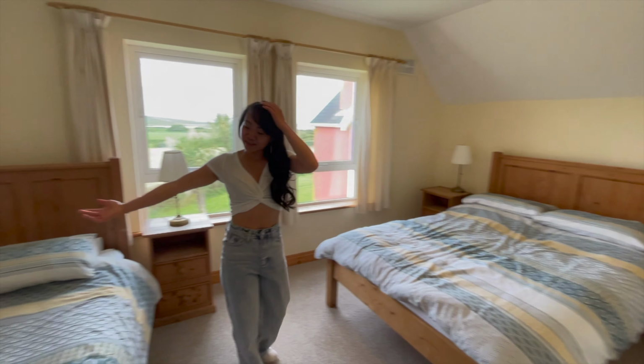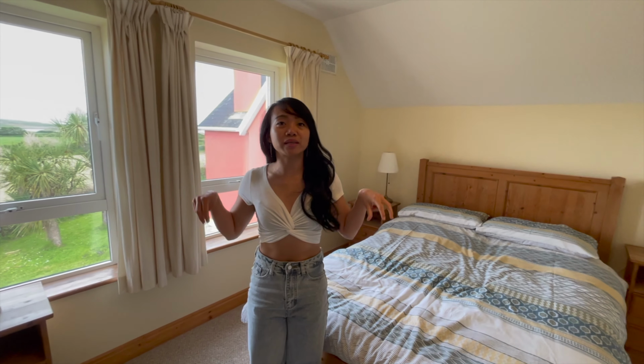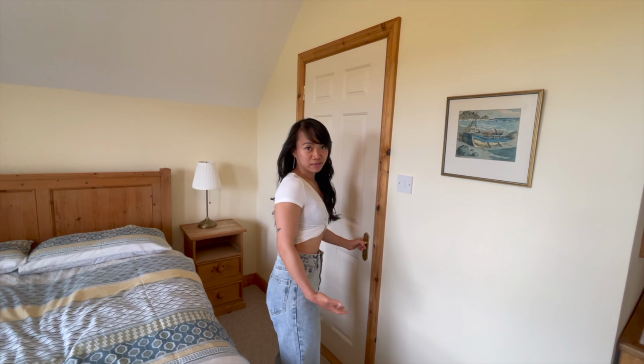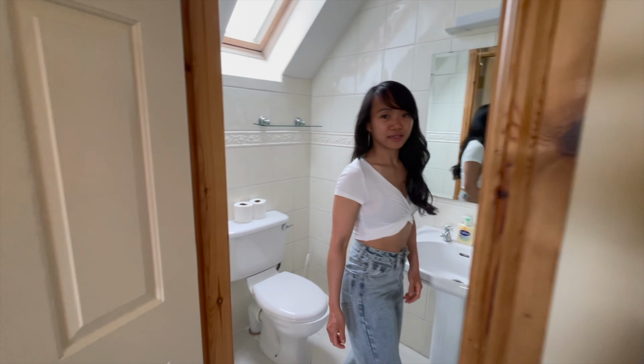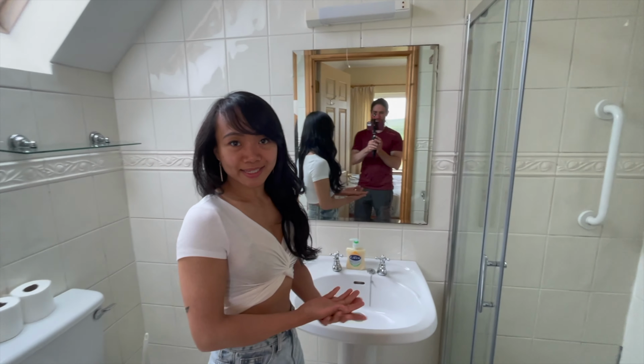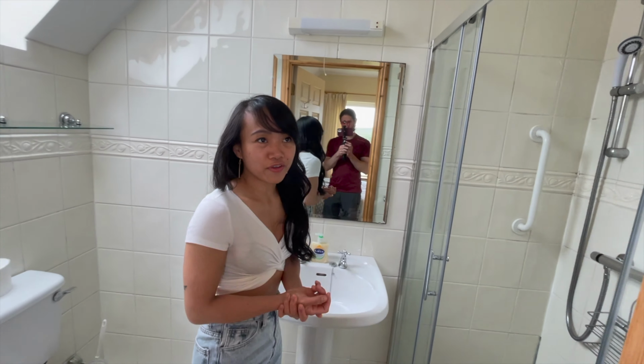There's another bed here. My friends are downstairs. They have a twin bedroom and suite bathroom. Ta-da! It's decent, it's clean, and the owner of this house is very friendly.